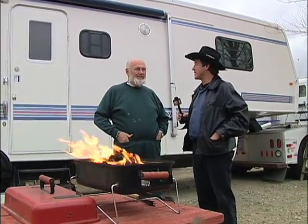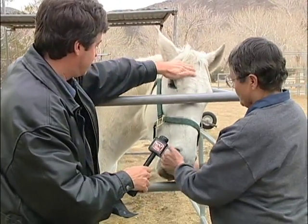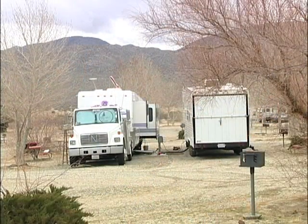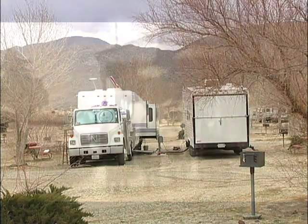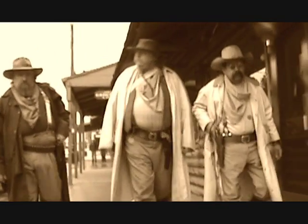RVs under the wide open skies with the horse corrals. Kind of a nice fit out here. You can enjoy the scenery and then head back into Julian for another touch of the old Wild West. This desperado we're looking for, he's a tricky one. He's probably hanging out in the local saloon.